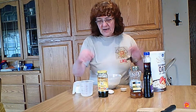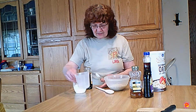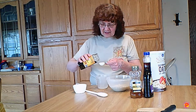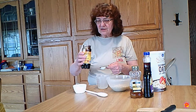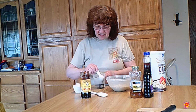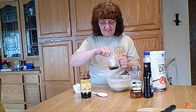Now, we could add the water and then the molasses, but I find it's a lot easier if you put the molasses in the water, stir it up so that it dissolves a little bit, comes to one consistency, and then put it into the oats. And you can see this is very gooey. You want to have a washcloth or something near you so that you can wipe your fingers when you're done. Like I said, I like to put it into the water first and let it kind of just drip in there and then stir it.